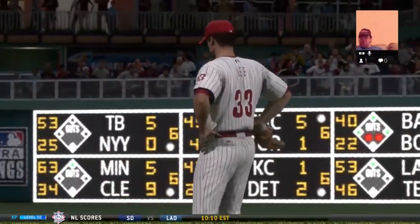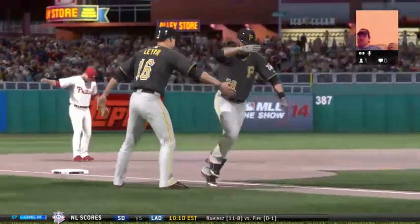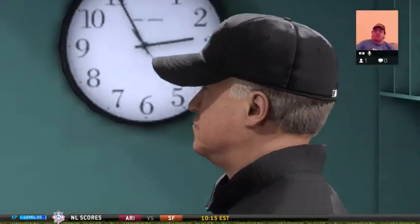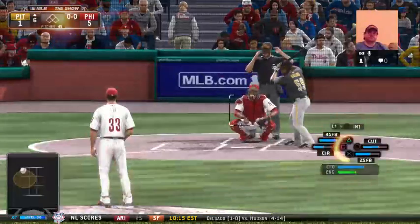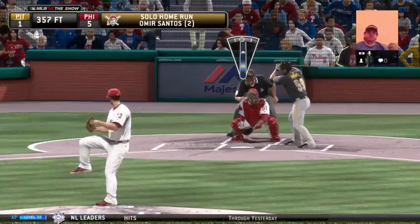A solo shot here to straightaway right field, as they get on the scoreboard here. It's 5-1. Man, there's nothing wrong with that pitch whatsoever. Robert Do a high fastball and hit for the pitcher here. Number 59, Robert.